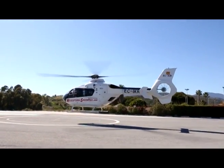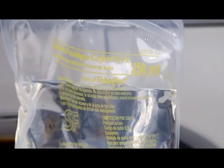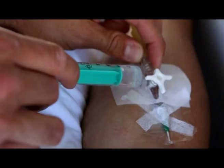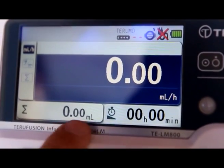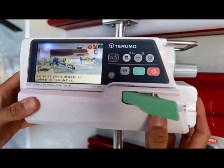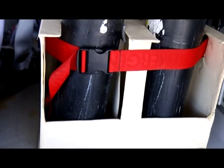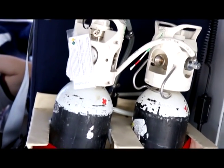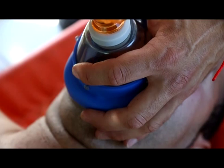Due to changes in air pressure during flight, difficulties are encountered when administering pharmaceutical treatments, which is why it is essential to have an infusion pump to avoid interruption or blockage while administering intravenous medication. The helicopter is equipped with 2 oxygen bottles to administer the various concentrations needed by the patient.